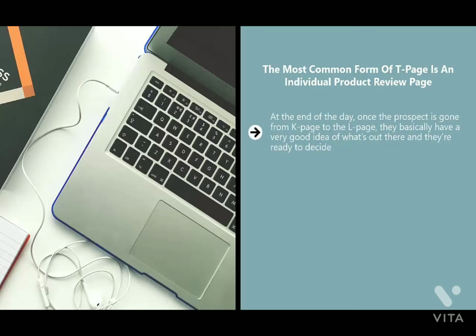At the end of the day, once the prospect has gone from the K page to the L page, they basically have a very good idea of what's out there and they're ready to decide. Now, they're properly educated. Your T page then should get straight to the point. It should basically just say, okay, these are the reasons why you should trust this particular product.